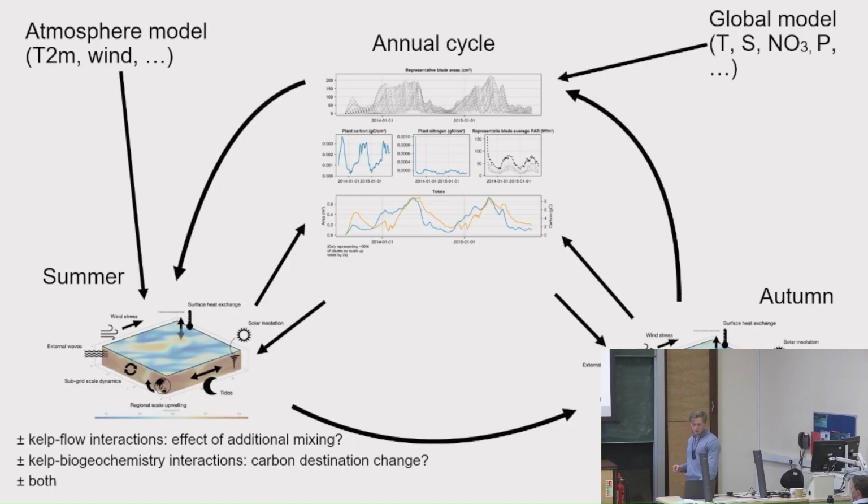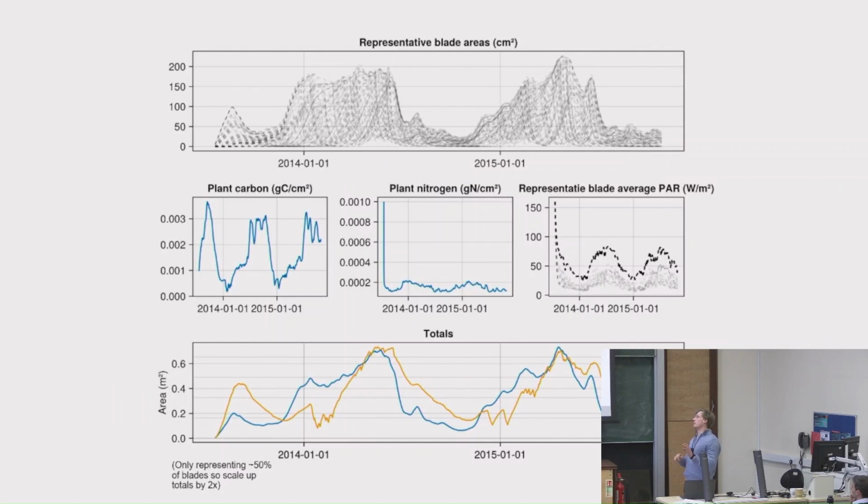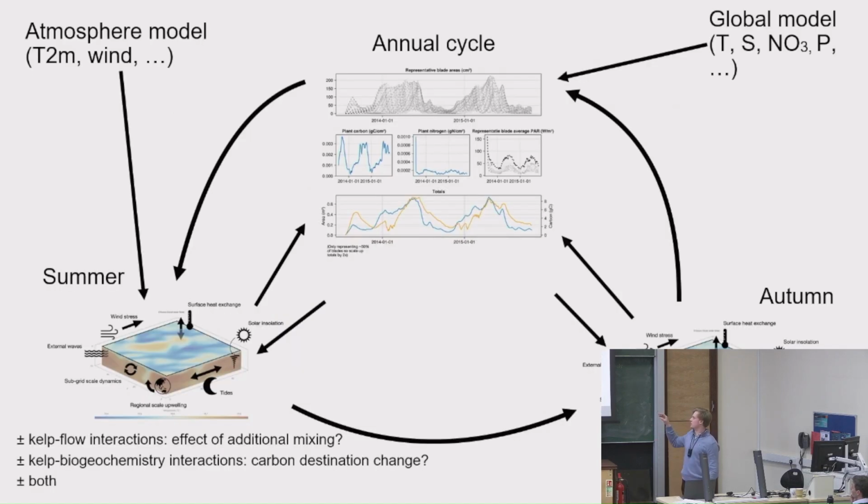So we now have these separate parts: the kelp growth and the kelp physics, and what I'm currently working on is putting them all together. We have a seasonal cycle of the kelp growth, and from that we can infer where the carbon's going, like how much carbon's coming out as dissolved carbon, or how many particles are coming off as the kelp breaks down. We couple this with the very high resolution physics, where the kelp's interacting with the water, but we can't run that for a whole year. So we're going to run that for short periods, maybe in the summer and the autumn, and that will inform how fast the nutrients get into the forest. And the other way around, the kelp model informs what happens to the carbon.